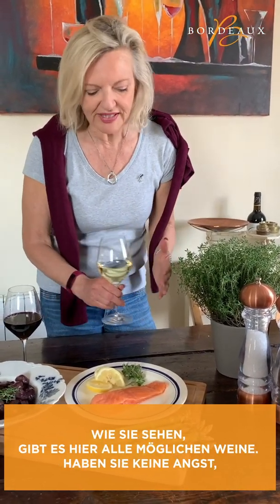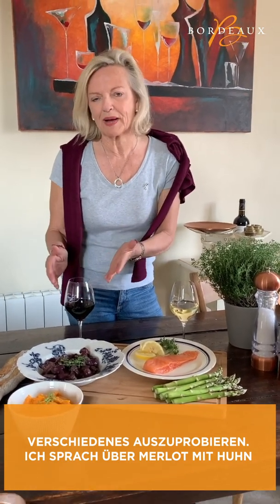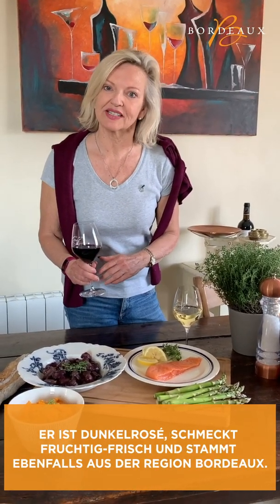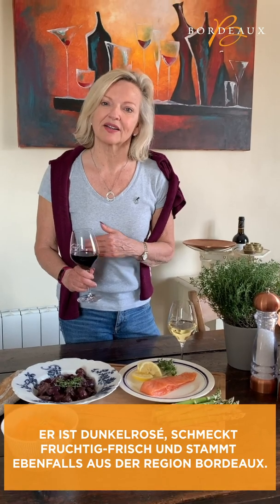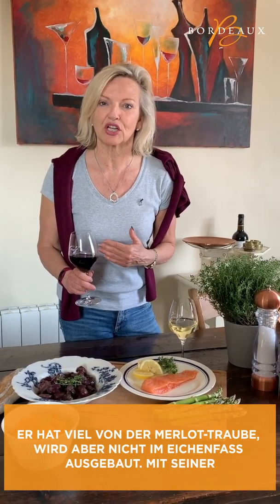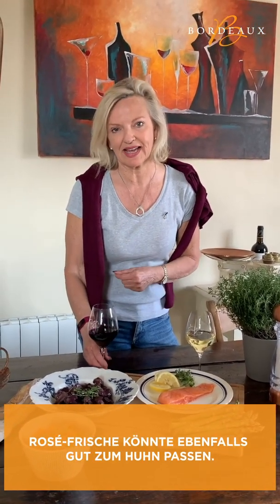So as you can see, there's all kinds of styles of wines here, and in fact, don't be afraid to just try out different pairings. So I've talked about Merlot with the chicken and with the roast vegetables, but you could also mix it up and try Claret, which is a deep rosé colour, very much on the fresh fruit as well, and that is also made in the Bordeaux region, a lot from the Merlot grape, but it actually isn't oak aged necessarily, and has more of a rosé tang about it, which could also go really well with the chicken.